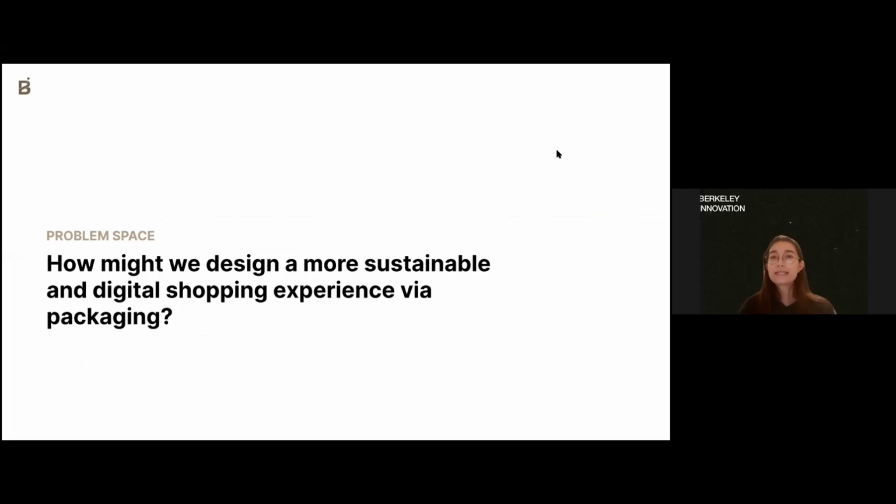So the Patagonia team initially came up to us with the idea of using QR codes in packaging as a method to decrease waste and take advantage of digital spaces. With that in mind, the question that was at the core of this project and all its proceedings was, how might we design a more sustainable and digital shopping experience via packaging? The next slides will follow the steps we took to craft our solution, so please enjoy.